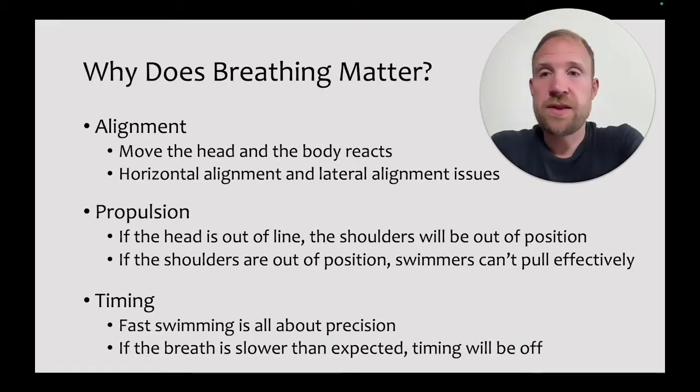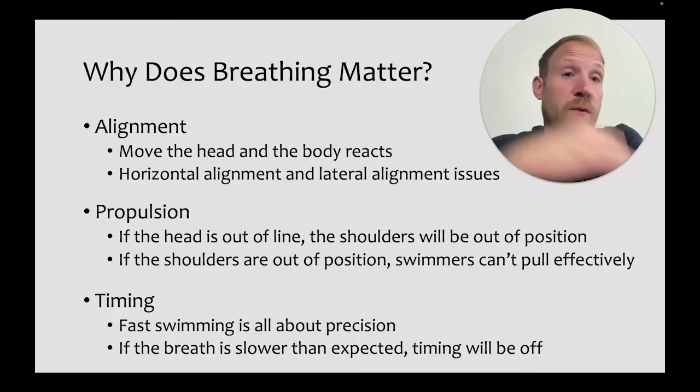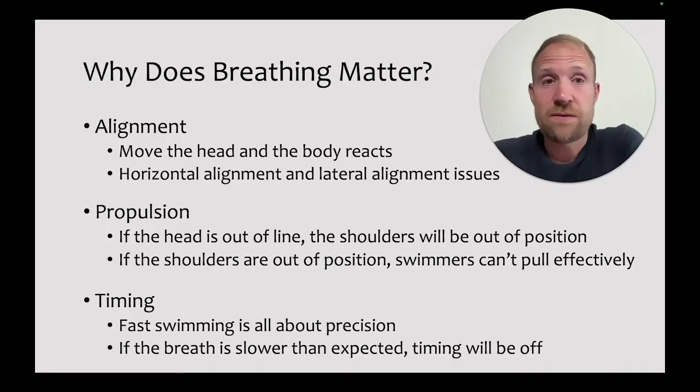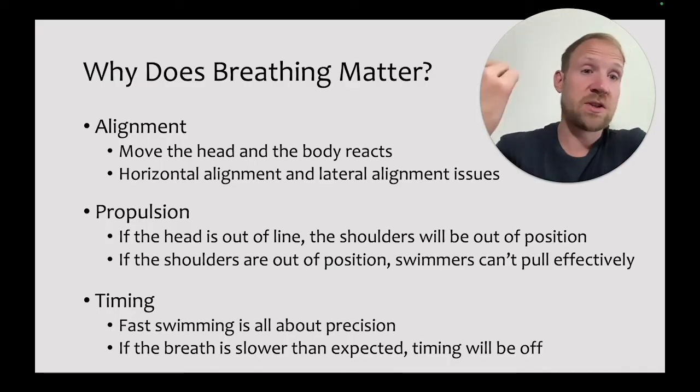So why does breathing matter? Well, it affects the three primary skills that lead to fast swimming. It negatively affects alignment, it negatively affects propulsion, and it negatively affects timing. So from an alignment perspective, if you move the head, the body's going to react. So if the head lifts up, the hips are going to drop. If the head moves to the side, the hips are going to go the other way.